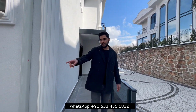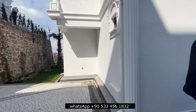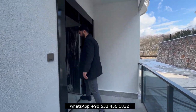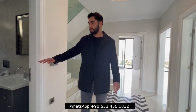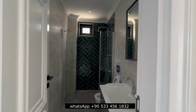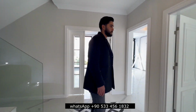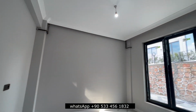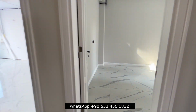and the way that I was standing there, it's a garage. This is the entrance. As you enter, there's a bathroom here for the guests. Here we have a room for the guest. And here's the kitchen.